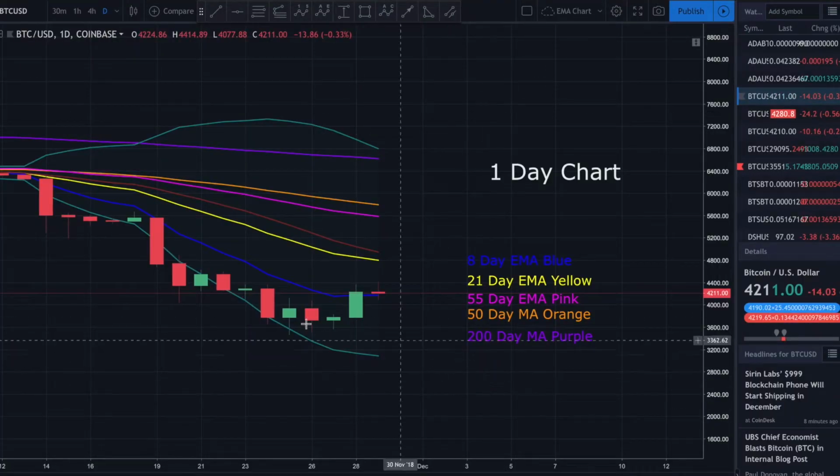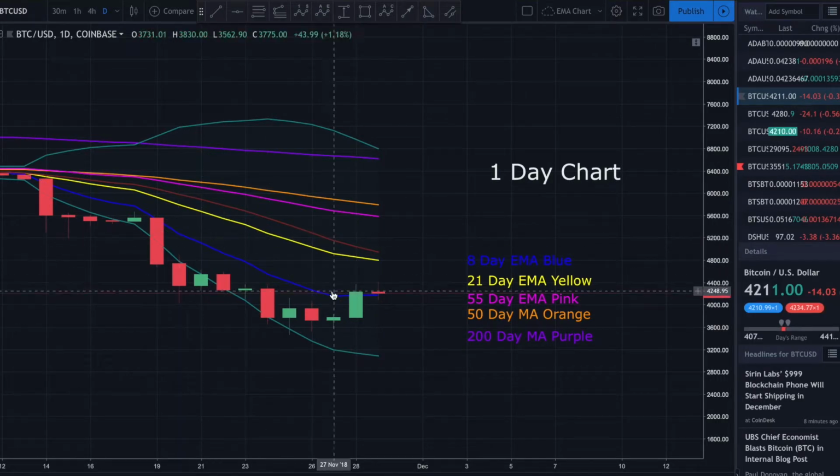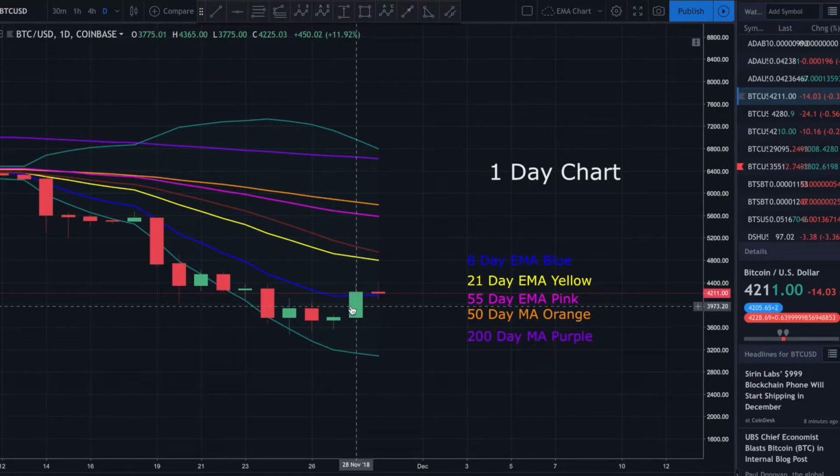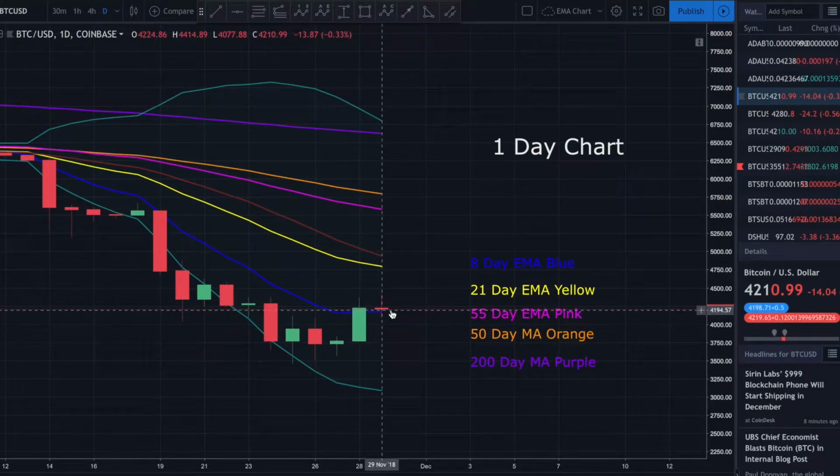All right, looking at our exponential moving averages, I told you guys yesterday I wanted to see this daily candle close above the 8-day EMA. This blue line here, it did yesterday. It did close above that 8-day EMA. That is a good sign of strength, but we need to see that hold.